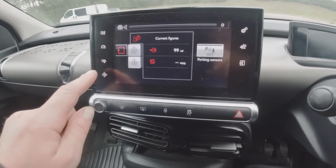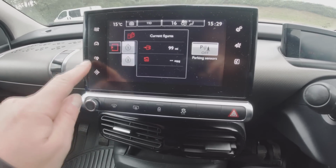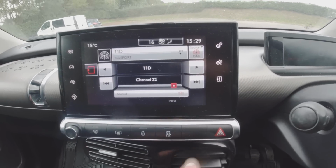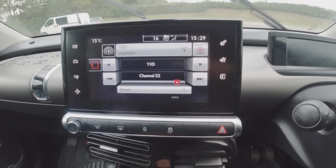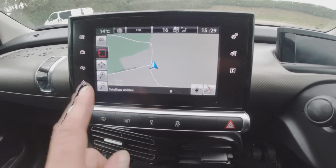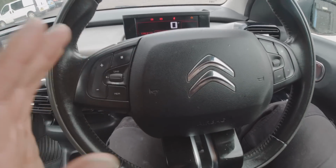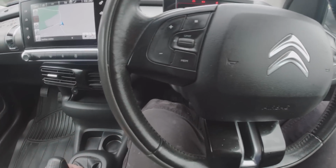What have we got on here? Oh, it's a DAB radio. That's a big bonus as well, isn't it? Oh, and we've got sat nav as well. So sat nav, DAB, rear reversing camera, Bluetooth, cruise control. So this must be quite a high spec one.